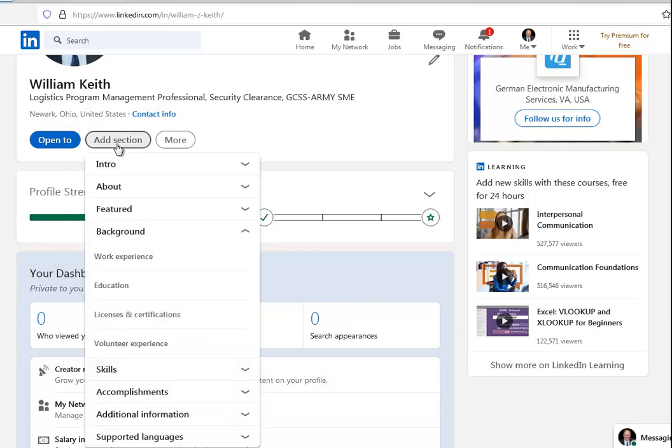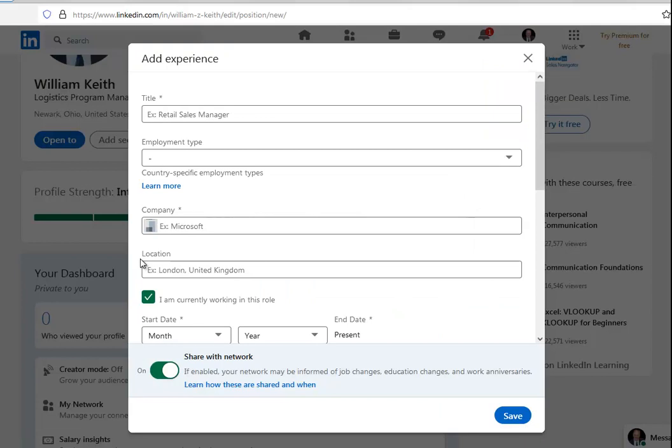The background section is the one that includes work experience, education, license, and so forth here. You can use as many of these as you want or feel necessary, but there's some specific things I want to show you about them. Let's start with work experience. This is where you add in your employment.